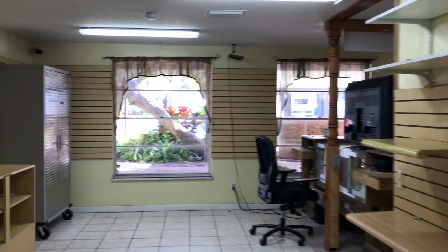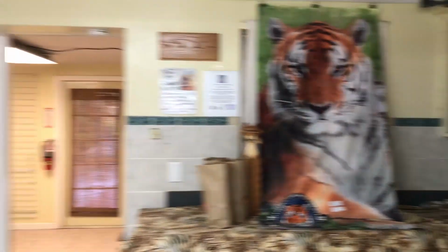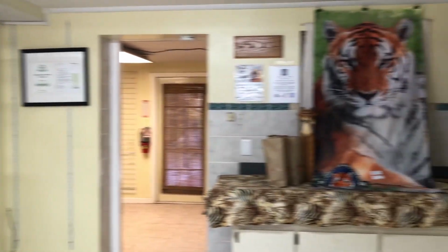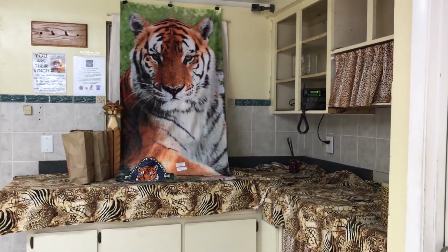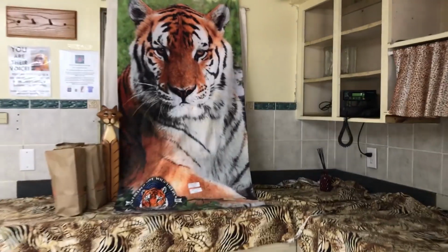So this is the area where the volunteers would walk into their break room. This used to be my kitchen. I used to live in this house. My refrigerator was over there, so we have a refrigerator coming, and the sink and oven have been disconnected and removed. We're not going to put the oven back, but we are going to hook the sink back up.